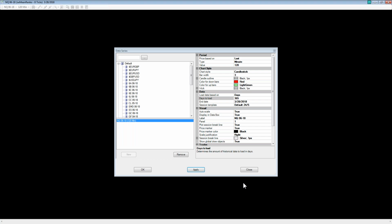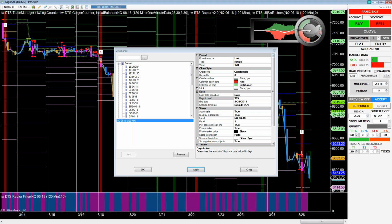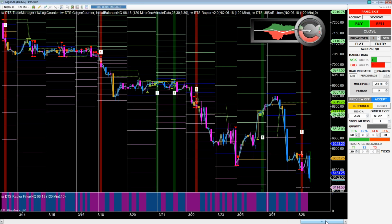Okay, well, regardless, I need to wait for this to finish loading. There we go. Okay, so like I said, you're only going to get number one signals like this. You're not going to get number two and number three signals because the 2-hour time frame really squishes up the bands. You see, the Raptor bands are pretty much non-existent here.